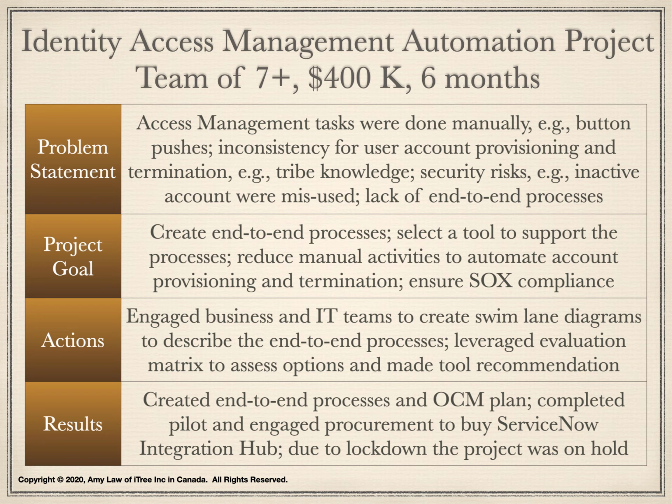We also leveraged an evaluation matrix to assess technological options. Through the matrix, the project made a tool recommendation. We were able to purchase the tool ServiceNow Integration Hub and started a pilot. At the end, we created end-to-end processes and an organizational change management plan. We completed a pilot with the ServiceNow Integration Hub. After the pilot, we negotiated with the vendor to buy ServiceNow Integration Hub at a discounted pricing. The project was approved to move forward.